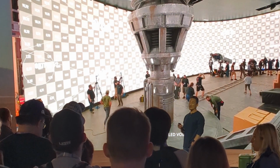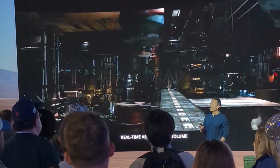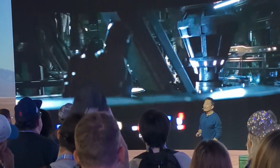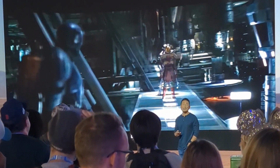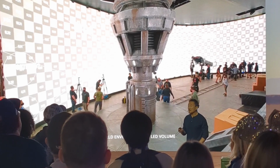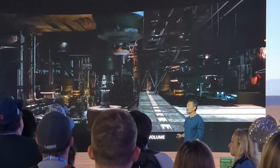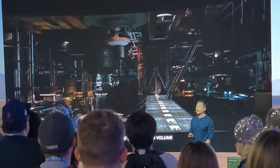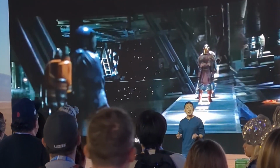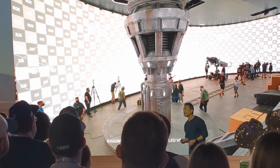This is where StageCraft comes in. The volume's LED screen allows us to create realistic moving backgrounds in real time. Using game engine technology, the LED screen acts like a giant TV screen. The camera's movement is tracked with sensors, so the projected image lines up perfectly with the camera's perspective, no matter where the camera is. In fact, the camera can even be handheld, following the actors with the background matching perfectly. This gives us the flexibility of blue screen, but with real-time backgrounds.